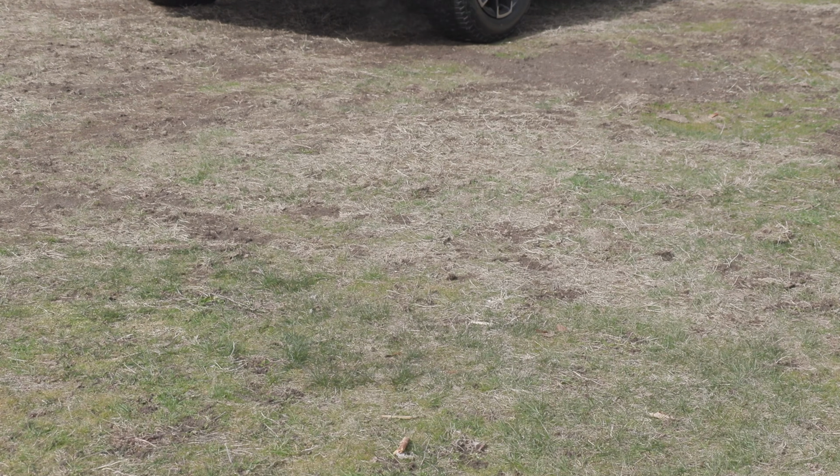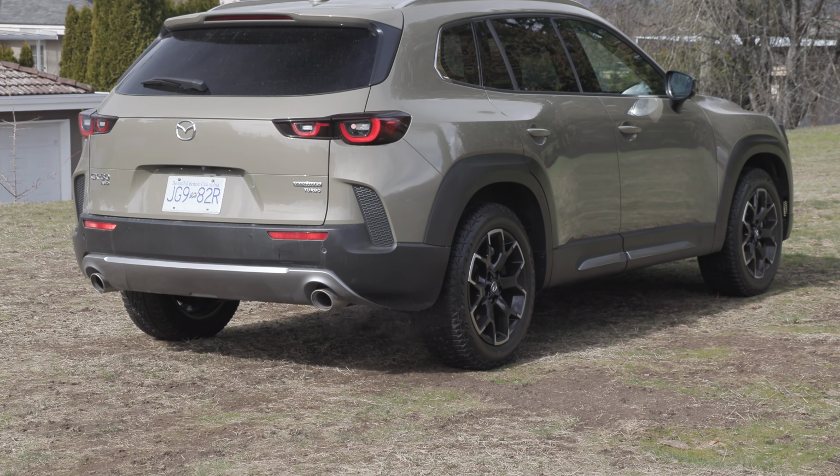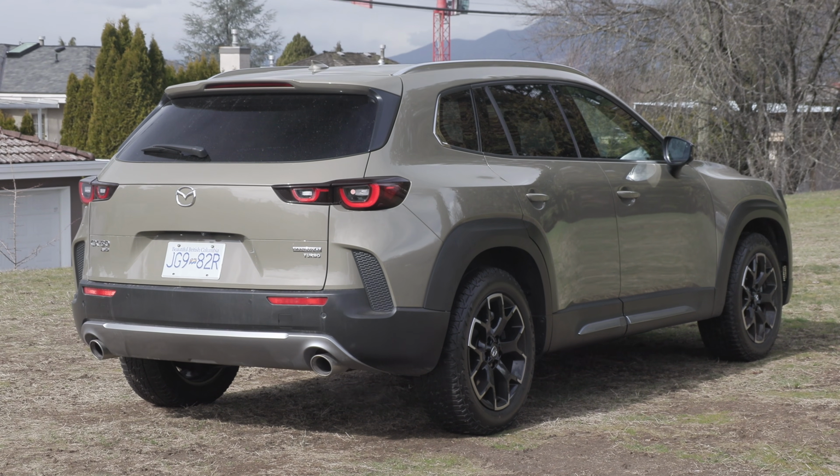I think so. I like the look of the CX-50 more, in my opinion, but I like the comfort level of the Forester. So what would you pick? Forester, CX-50, what's your choice? We'd love to hear from you.